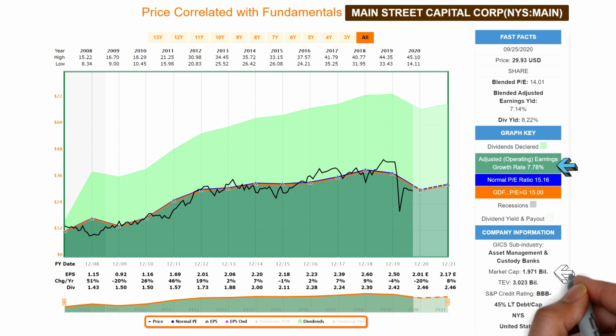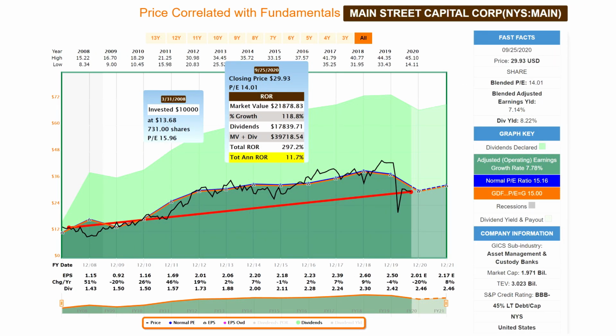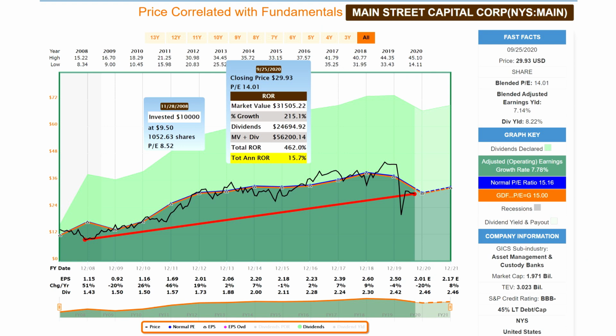The market cap is almost $2 billion compared to Ares' $5.8 billion, and it also has a BBB- rating by S&P. Like Ares, buying when the price drops can give superior total returns. If we bought right at fair value in 2008, we would have seen returns of 11.7% annually. Not bad, but if we had waited just a few more months when it dipped, we would have gotten nearly 16% annual returns instead. Like Ares, buying when below normal and fair value leads to outperformance.